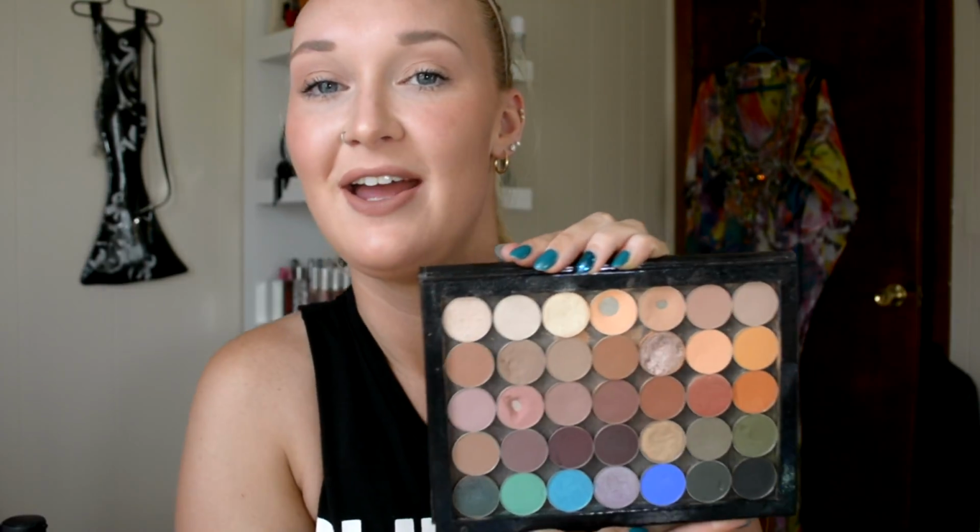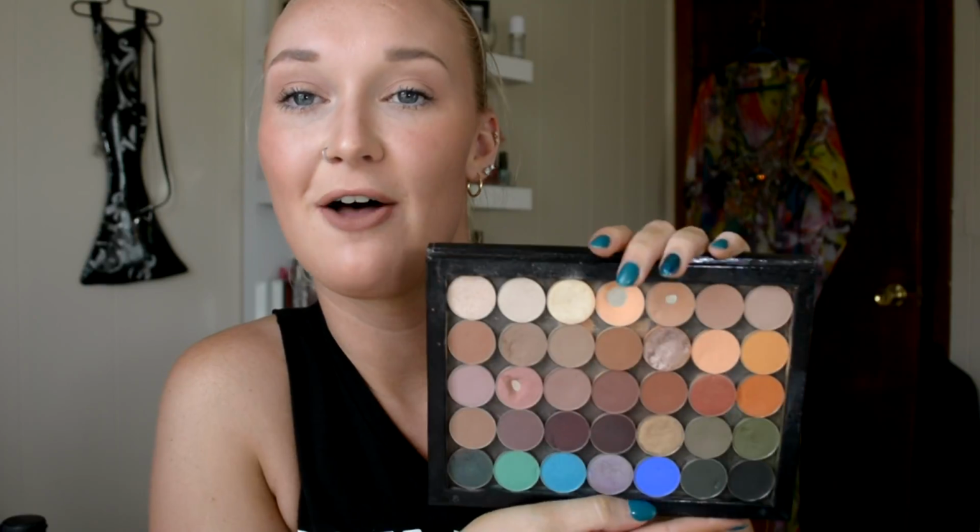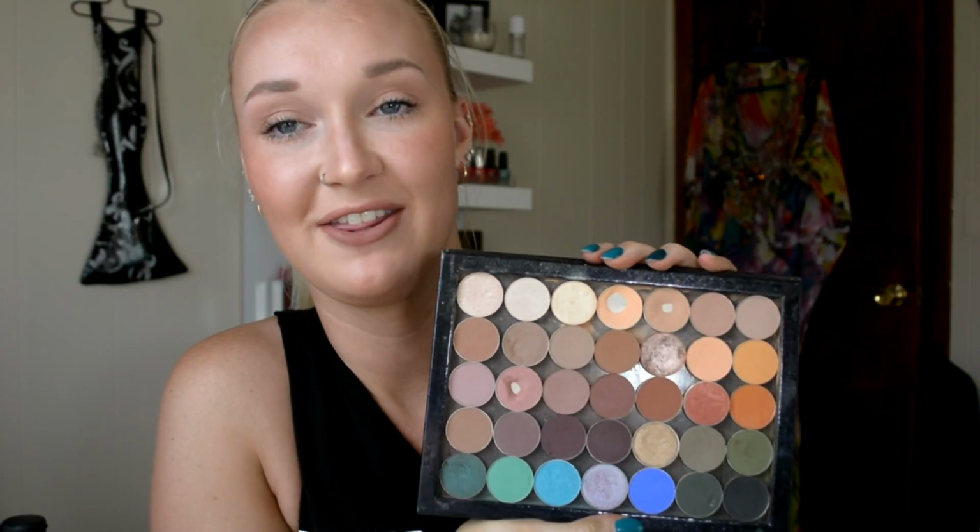Okay, so as far as shadows go, I really couldn't pick a particular palette, a particular shadow, because that's just really difficult. That's like asking a mother to pick their favorite child. I have way too many, and it's impossible. So I went ahead and picked my self-made palette. This is one that I have put together myself. You have seen this in a couple videos prior to this.